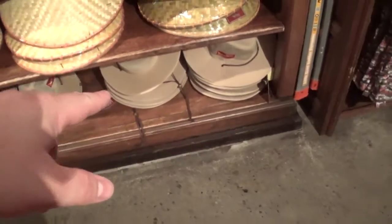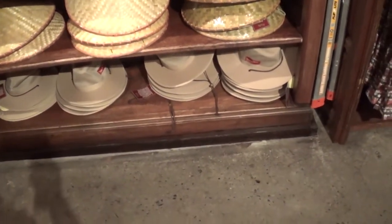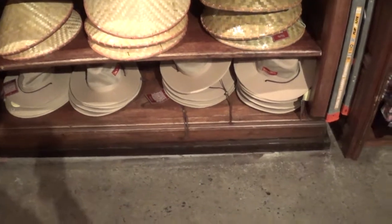I kind of thought about that hat down there. It has Yak and Yeti on it. My thing is, it's kind of flimsy, though. So I don't know if I'll get that. I thought about getting that one, because eventually I gotta get another hat. Might get a couple.